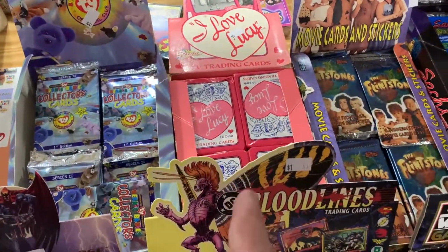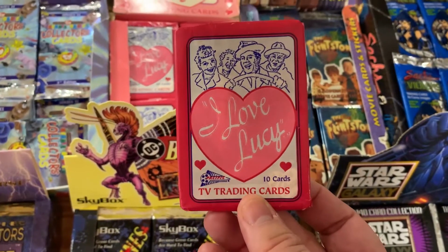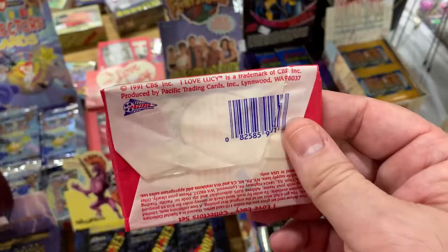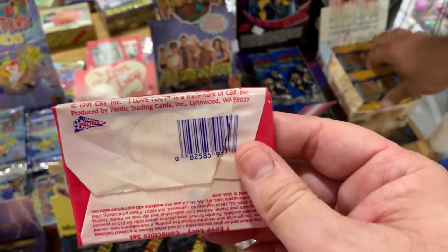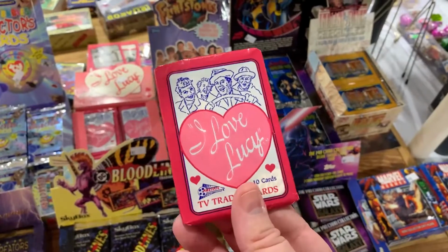You got some explaining to do. Are you kidding to have I Love Lucy cards? I love Lucy. You do? Yeah. You don't say. And these came out in 1991. That's so about right. These should be about 91 too. They're not vintage, but they're still pretty old.